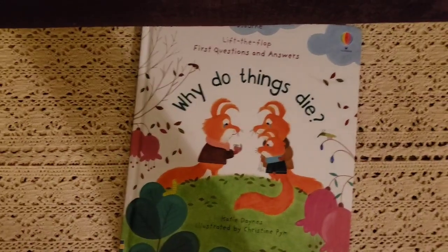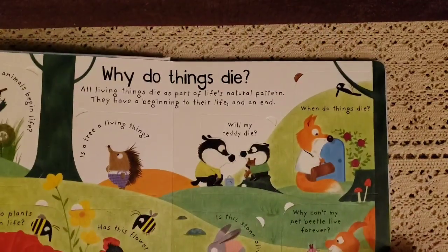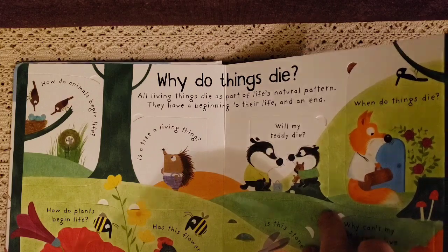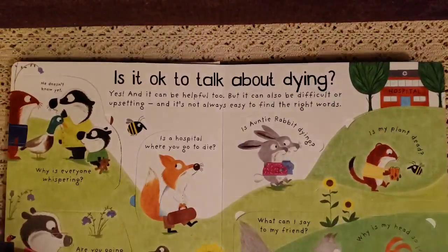My camera looks a little bit crooked. Sorry about that. Why do things die? And it is hard for 5-year-olds to understand that. But this takes you through, why do things die? All living things die as part of life's natural pattern. And it's got all the different flips, which I don't want to open because Mason loves to do that.